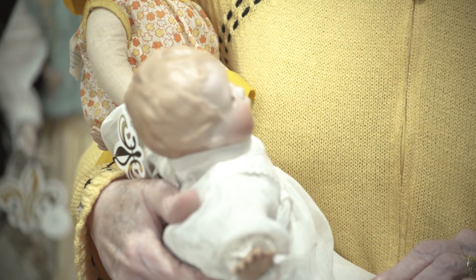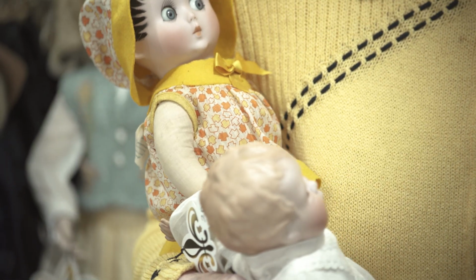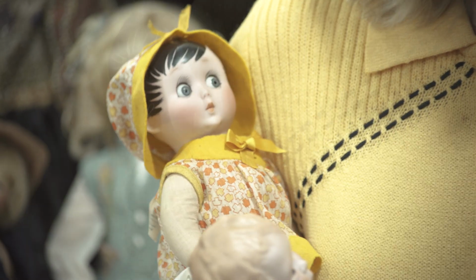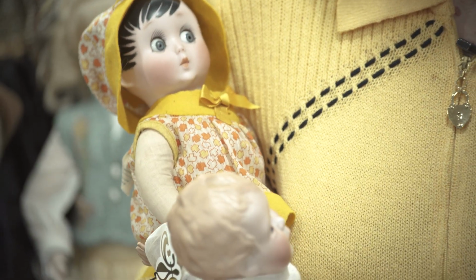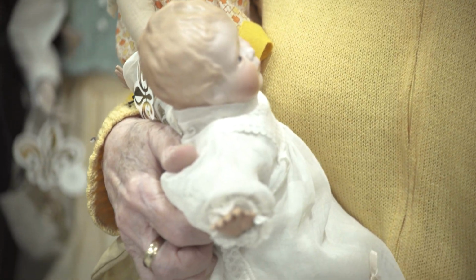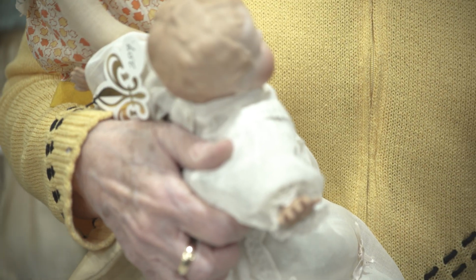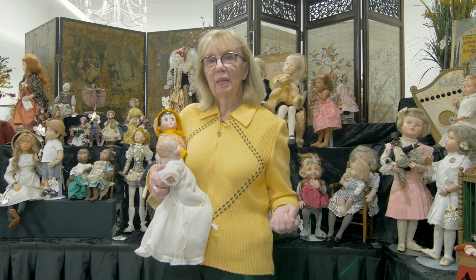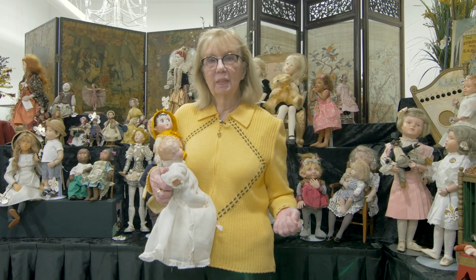Now, I would argue that everything I've been showing you up until now is an art doll. The doll is art. The doll is a manifestation of someone's notion of what a child or a woman or a scene should look like, either in play or in presentation. What I'm now going to talk to you about is specifically the doll as an art movement.